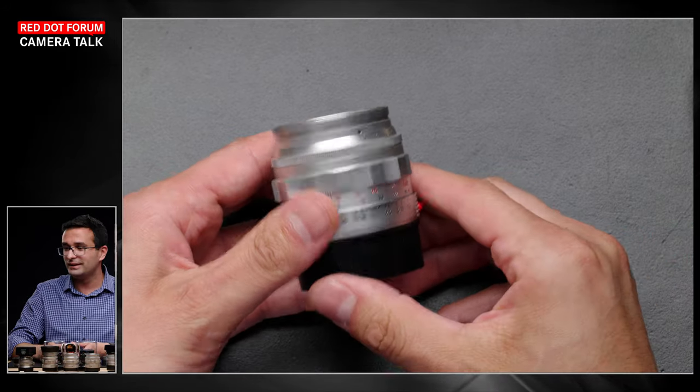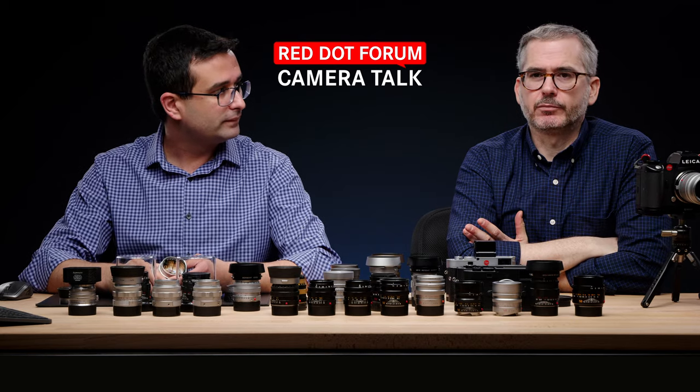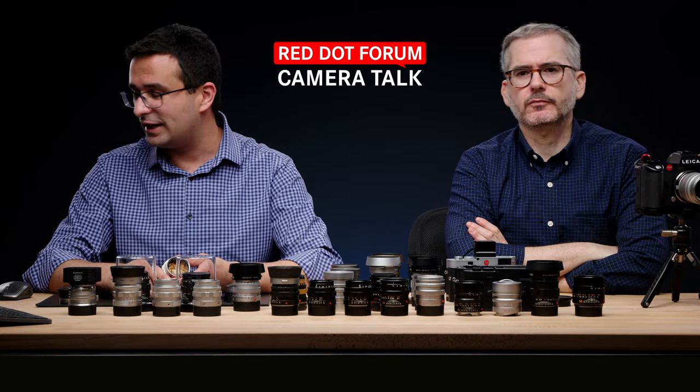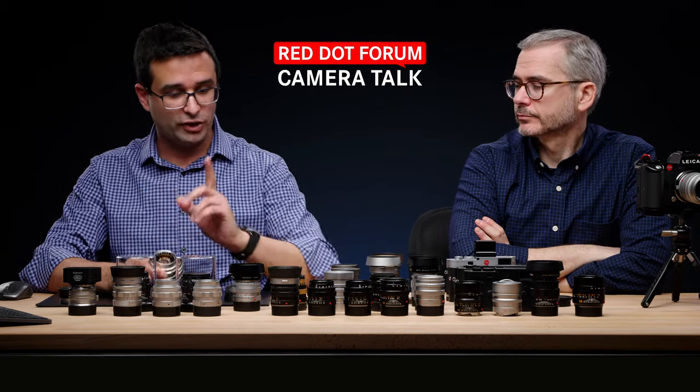Just a little bit of random trivia for you there. Yeah, and just like modern Leica lenses, they have the half stop. Yeah, exactly. So that was a change they made. They took the same hood for a little while until they updated it, which I'll show you in a second.